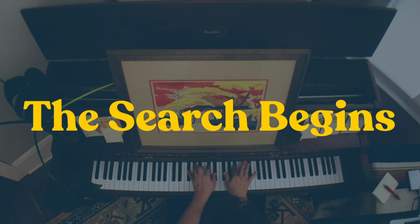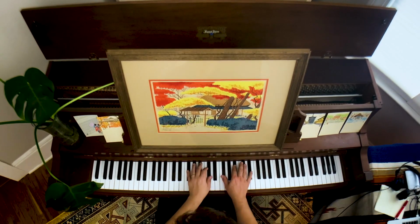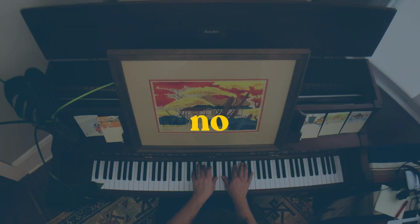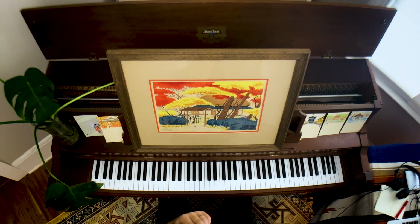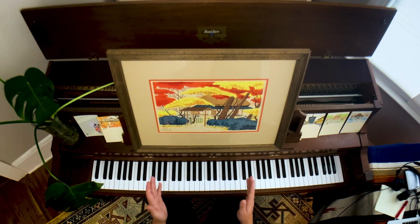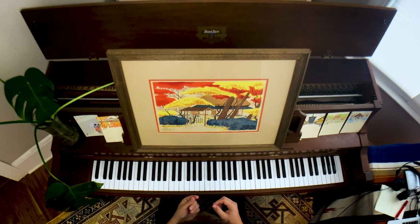Here we go. I mean, that up to that is nice. Feels very predictable. See, I don't think it needs a minor 4. This is hard. Nothing feels right. I feel like I'm looking at this beautiful thing and everything that I'm doing is just falling short of it. So I'm not really sure what to do next.